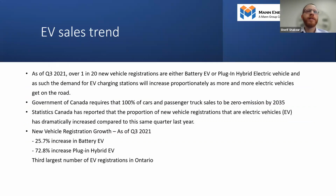So as far as EV sales, as of Q3 2021, over 1 in 20 new vehicle registrations are either battery EV or plug-in hybrid electric vehicle. And with this demand, EV charging stations will increase proportionately as more and more electric vehicles get on the road. So this is driven by also the government of Canada requiring that 100% of cars and passenger truck sales to be zero emissions by 2035.